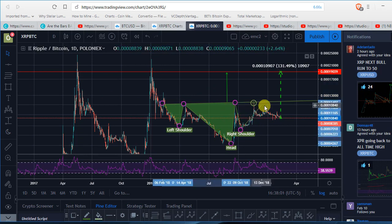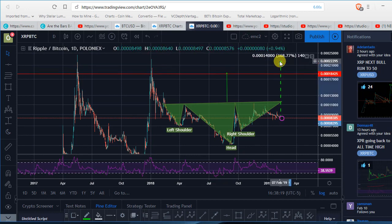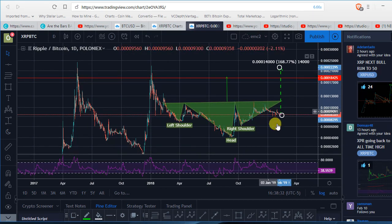once we break this area, the right shoulder is going to be at the neckline, right around this area. So you would be looking at almost a 150% gain, right? So let's say we got a big rejection at the all-time high. That's almost like a 170% gain versus BTC. You're talking about XRP's dollar value going back to like $1.50, depending on how BTC is trading, right?